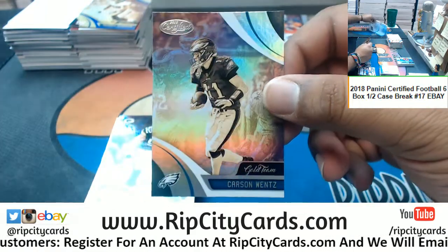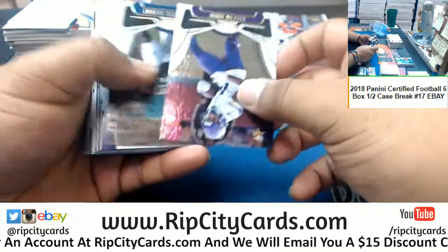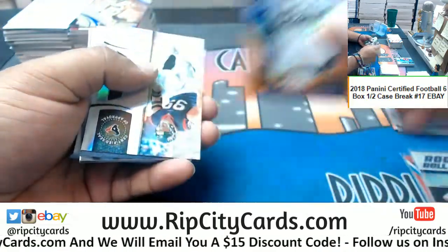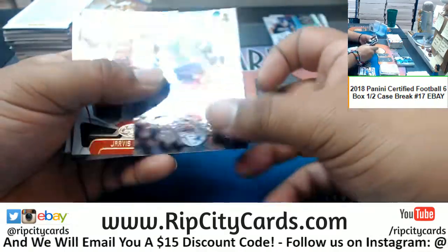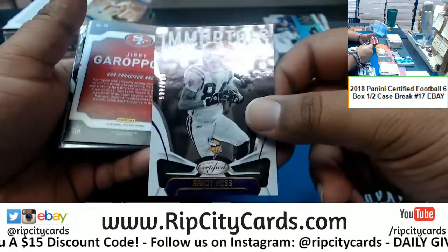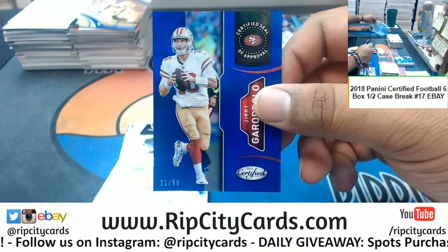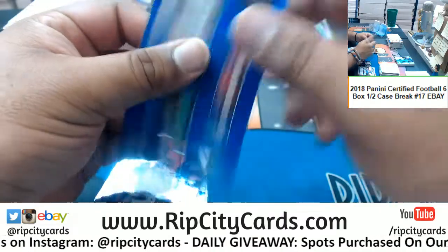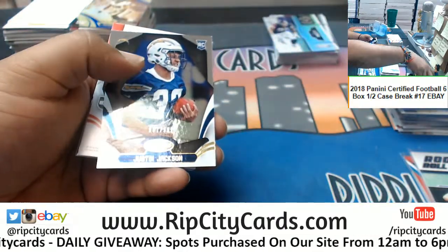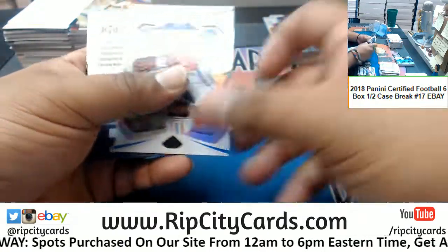Carson Wentz, Gold Team Eagles. And there, Randy Moss of the Vikings, 225. Randy Moss, 999 Vikings. Jimmy G to 50 for the Niners. Rookie for the Chargers, Justin Jackson to 999. Antonio Callaway, 499 Browns.